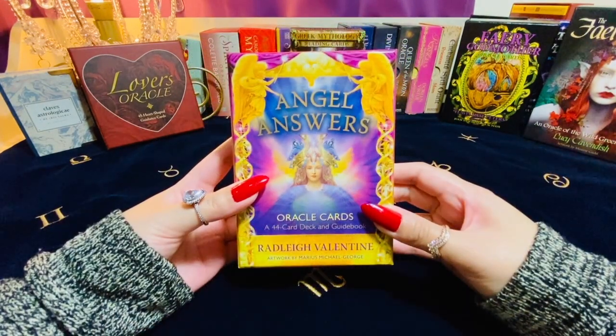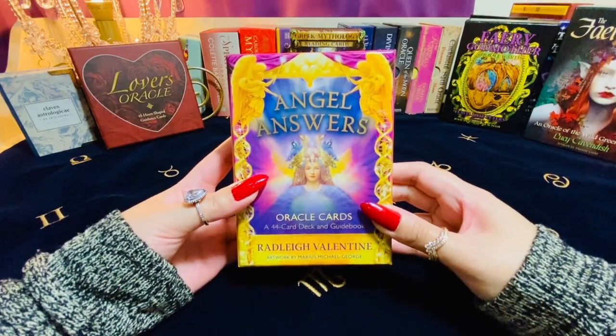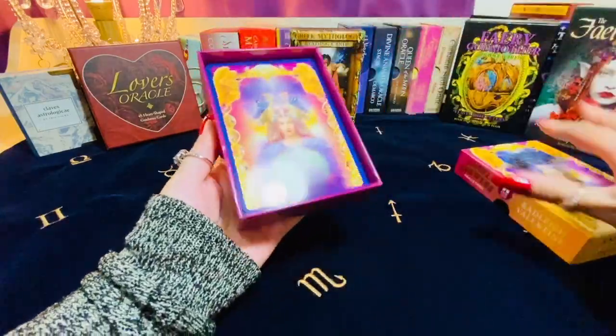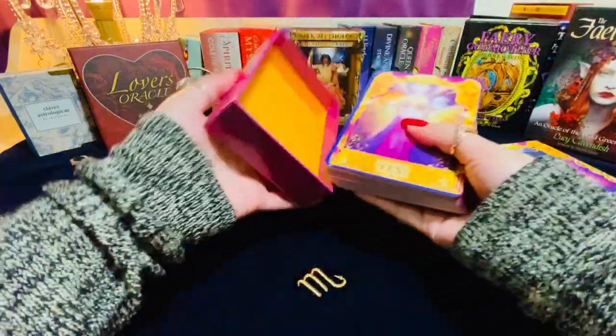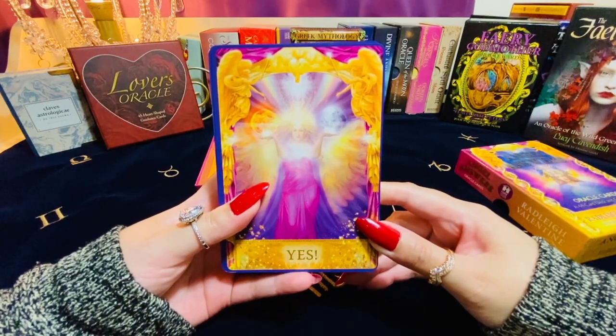I know people who are afraid of this deck because it's just so brutally frank, and that's why I love it. It has 44 cards. The backs are like that, and then the cards are like this. So you have angels and then the message. You're going to ask your question. Is it going to happen?